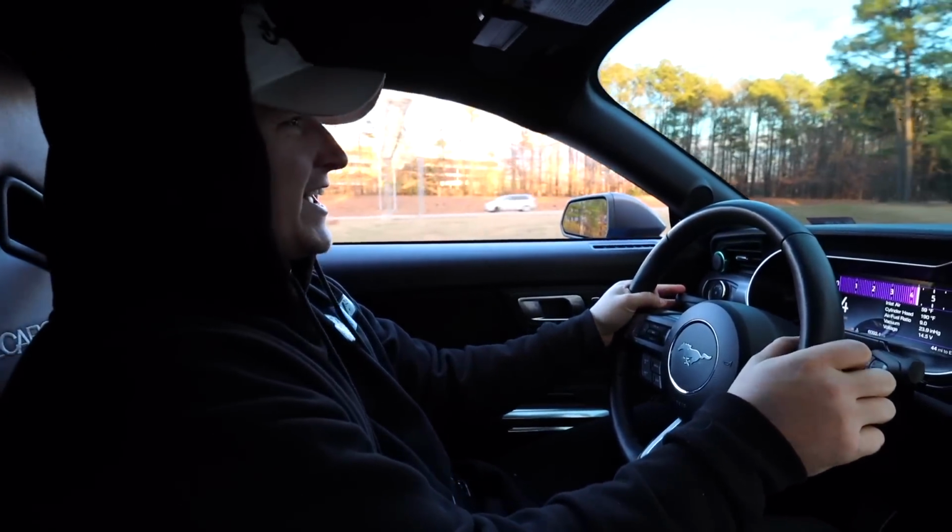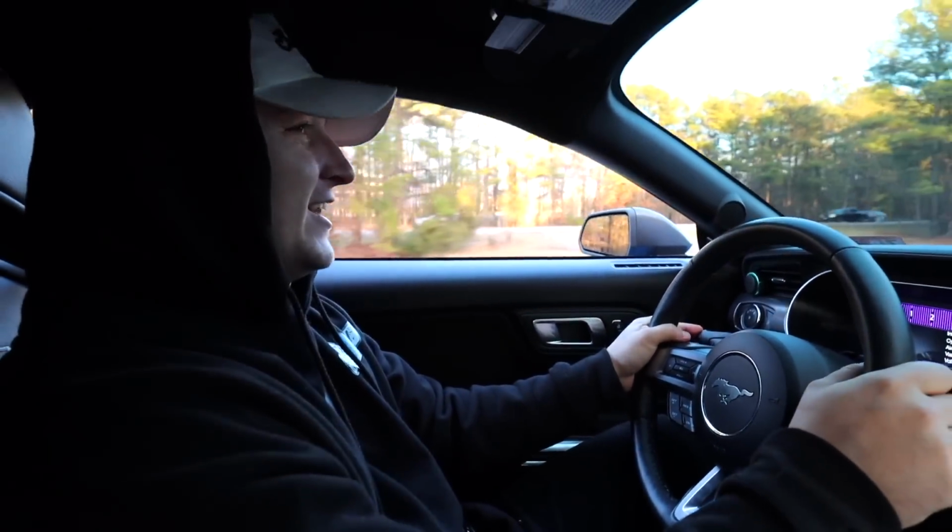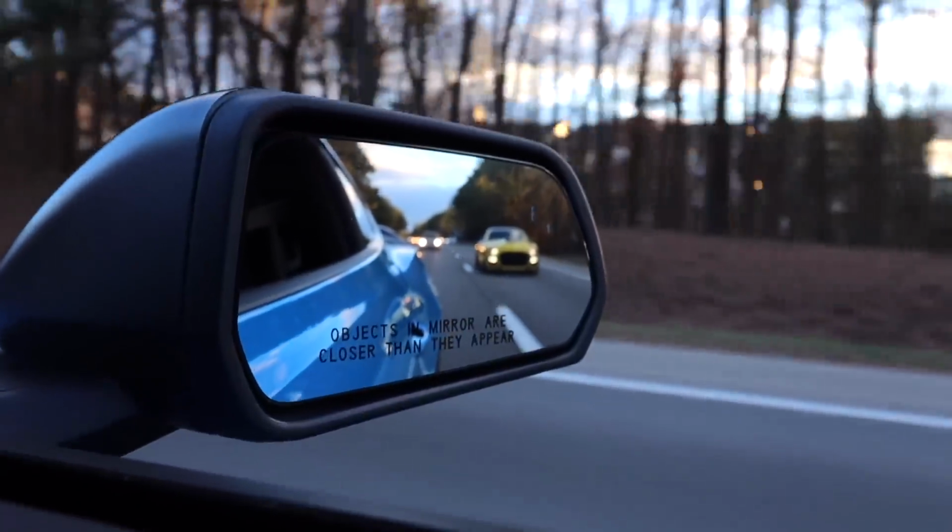I haven't driven this car in like a week and a half, so that feels pretty good. Let's see what these yellow turds are up to.